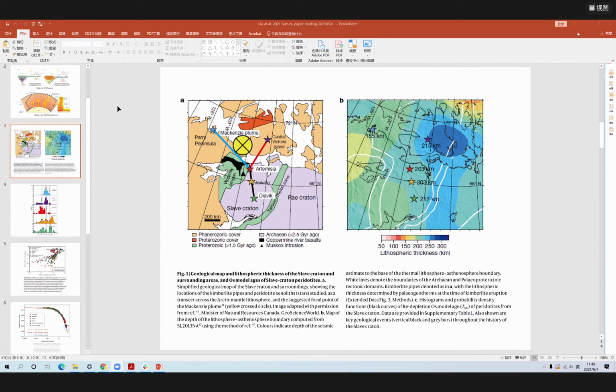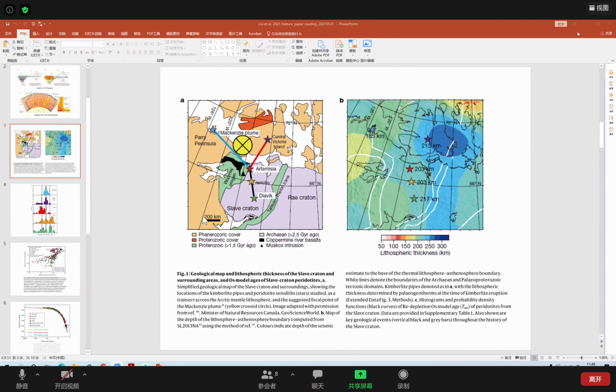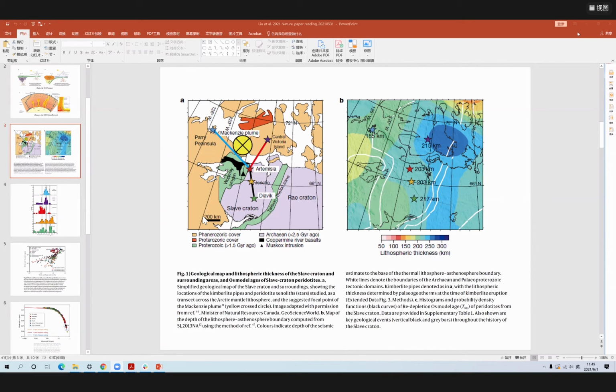I think it's a second-order control. So I think for this paper, they point out a very good thing. For a lot of good geology questions, they're just like that. They begin with some very simple and generally agreed observation, and then come out with a conceptual model.